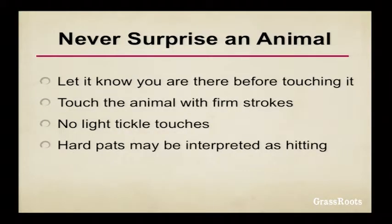Don't surprise an animal. Any animal you have, light tickle touches, they don't like. Don't pat animals. Stroke it. You've got a horse, stroke it. Don't pat them. They interpret that as hitting. And of course, don't surprise an animal. Yes, and you all know the kick out to the side.